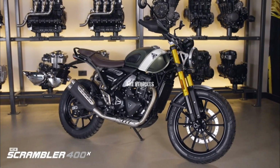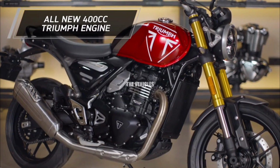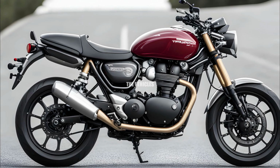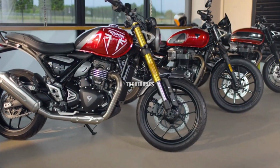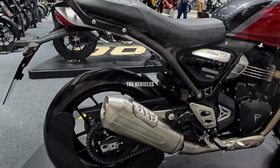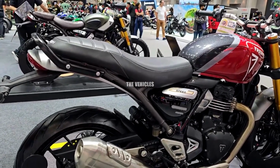The 2025 Triumph Speed 400 is a fantastic addition to the Triumph lineup, fusing cutting-edge technology, contemporary performance, and legendary beauty. This new model is unique in the modern classic motorcycle market, drawing influence from its predecessors while offering new characteristics.